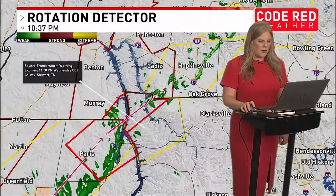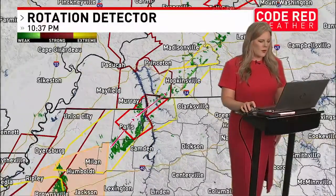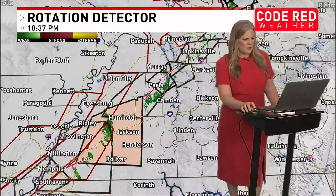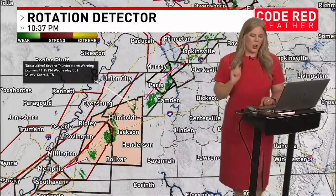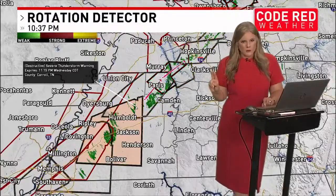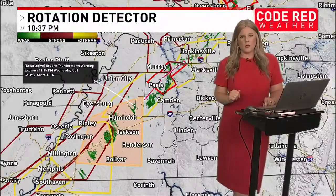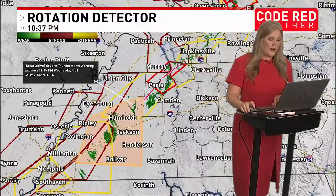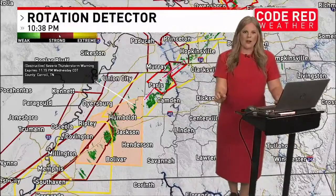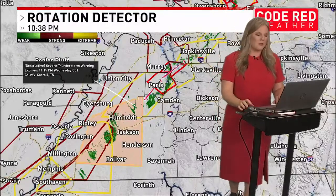So this will be one that we're going to keep our eye on. That's really the only warning that we are looking at the moment. This definitely, though, has my eye, and Brett was talking about this here. This is, for one, a very large severe thunderstorm warning. Two, it is a destructive severe thunderstorm warning. That is like a level up from a severe thunderstorm warning, where Brett was mentioning that winds could be in excess of 80 miles per hour. And that is just straight line wind damage, not something to mess with.